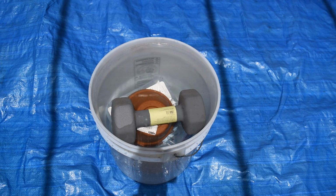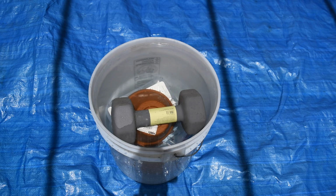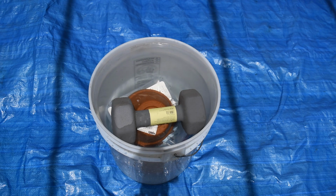you're going to have to be in a situation where you're going to have to watch this stuff be underwater for some period of time. So the real question then becomes, is it going to keep that seal for an extended period of time?